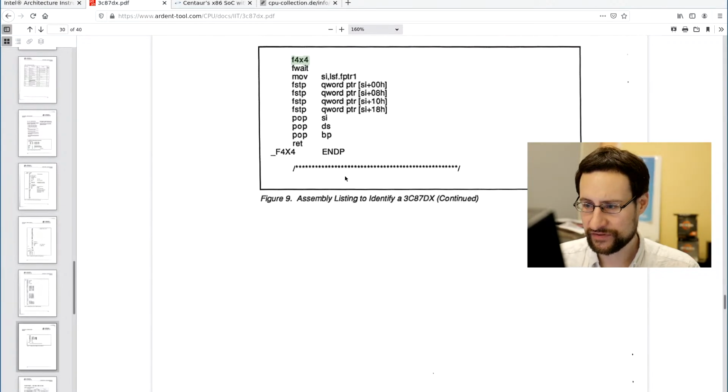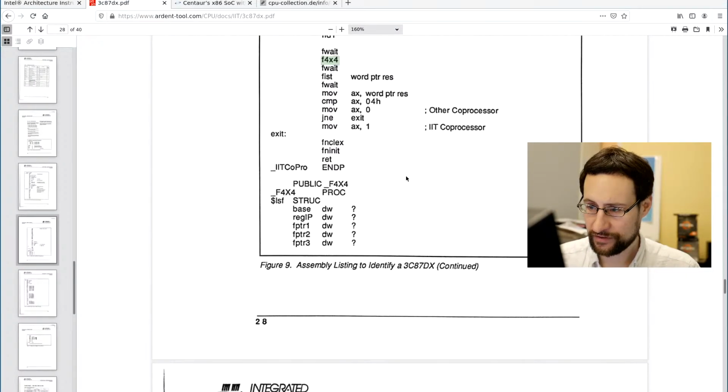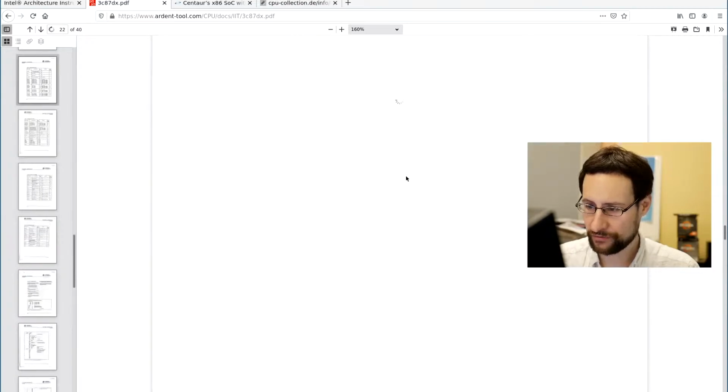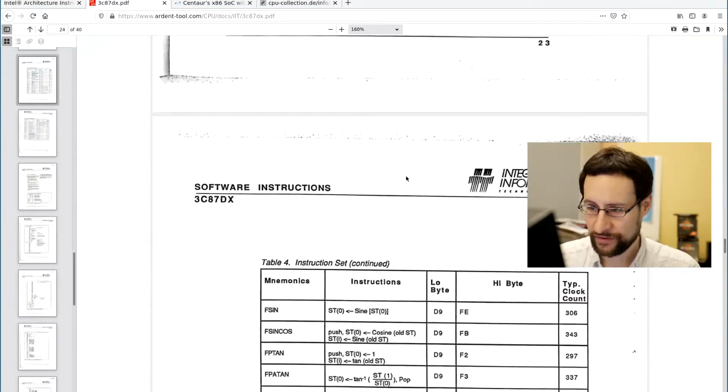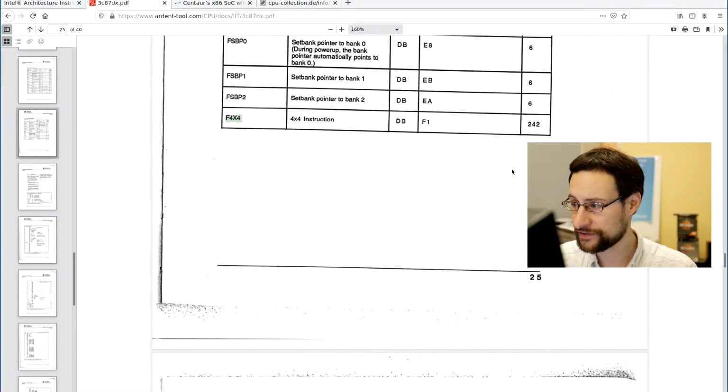Here's some example stuff that reads a little bit. It's an OCR, not the best scan, and in OCR documents the search is not the very most amazing. Do we have here typical clock? Here's also typical clock count.